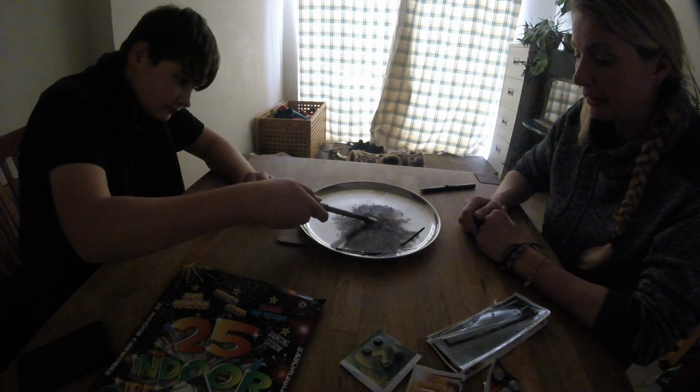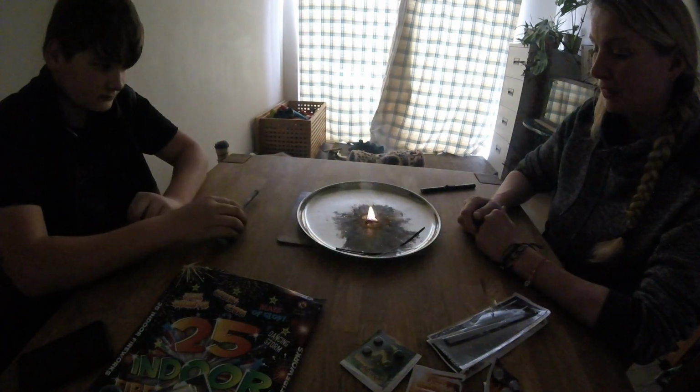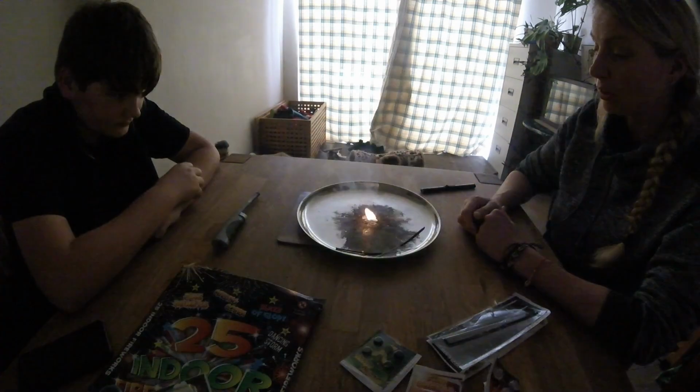Blaze of Glory. Let's hope it's not a disappointment like the last little pellet. Oh, no, it's going. It's going. Take your flame away, William. It's going. Oh, nice green sparks again. Whoever made these liked the colour green, didn't they?